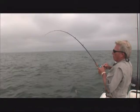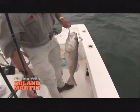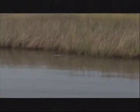You're anchoring, I got a big bull red on. That's the kind that we'd want for the tournament. That's a tournament size fish. I tell you what, if you lose them now, Bobby, you'll have a fish story. That's all right. If that's a Jack Crevalle, it's 30 or 40 pounds. Why don't you pick them off?